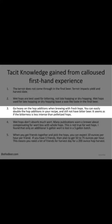Number 3, go heavy on the hop additions when brewing with fresh hops. You can easily double the hop additions in your recipe and still not have very bitter beer. It seems as if the bitterness is less intense than with pelletized hops.